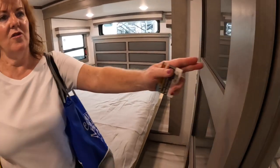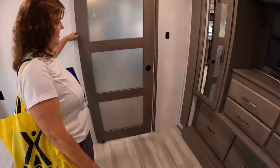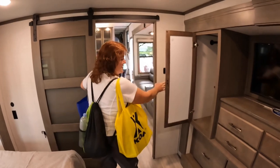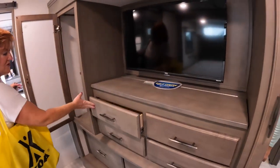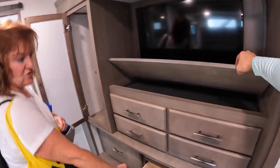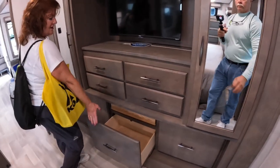Have a nice slider barn door, as you can see, that separates you from the rest of the area. Closet space, you've got different size drawers, the ones below obviously being deeper. Look how deep those drawers are. That's a lot of cabinets.